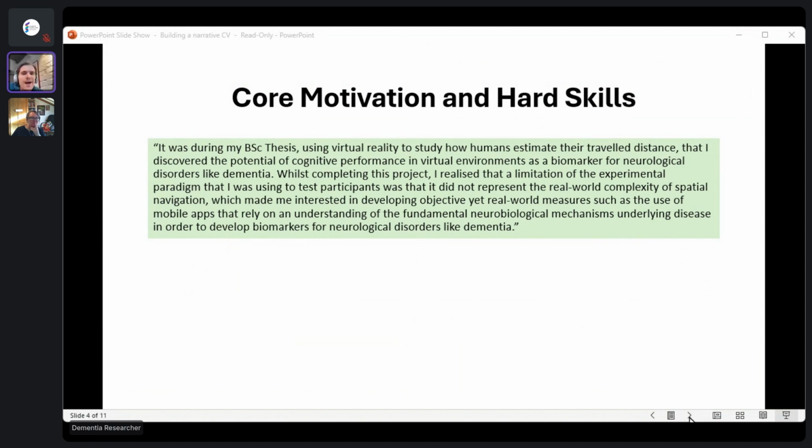And then in the last sentence, I said about biomarkers for dementia. So I've rounded off by saying this is the final career aim. In 10 years' time, if I have my own lab, this is the kind of thing I'd be looking at, basically. So you're saying, what is the big picture, and what's the key theme that you're interested in researching?